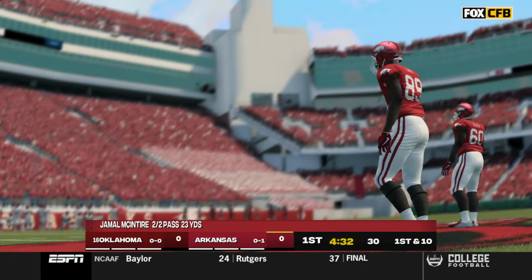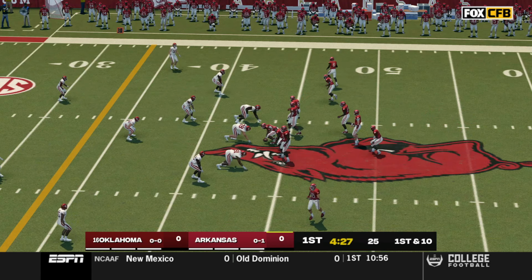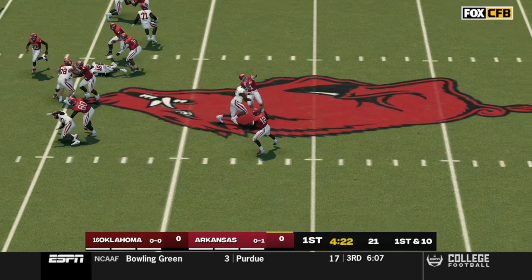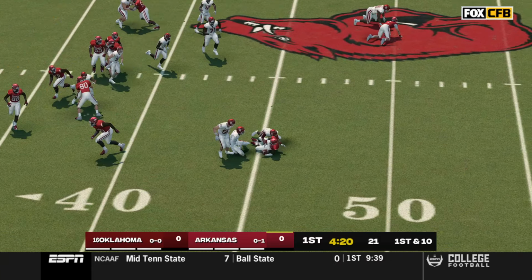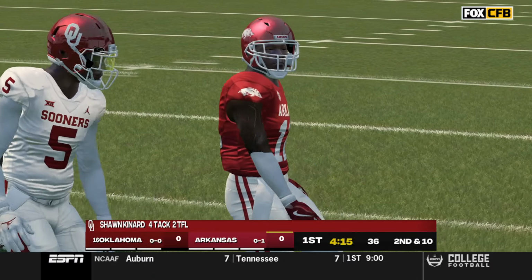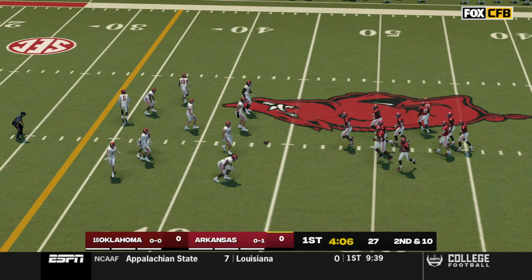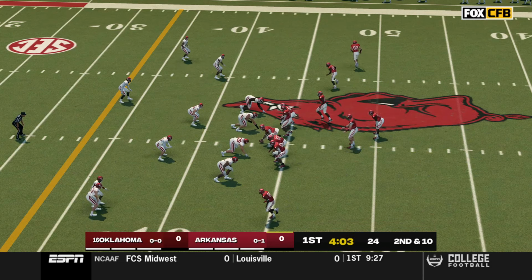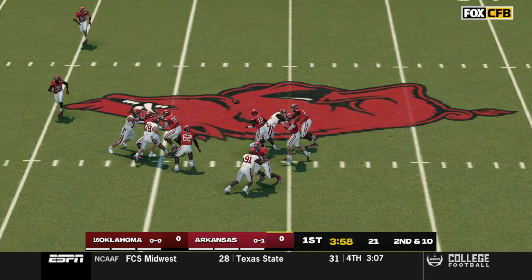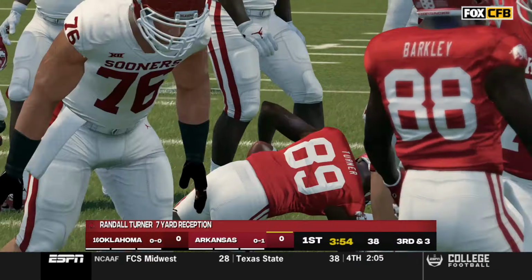Strengths. That's knowing your personnel. First and 10. Ball on the 44. Gets to about the 44-yard line. No gain. That makes it second and 10. Man, left. Four down. Mike 56. Caught over the middle. He's tackled right around the 36-yard line.